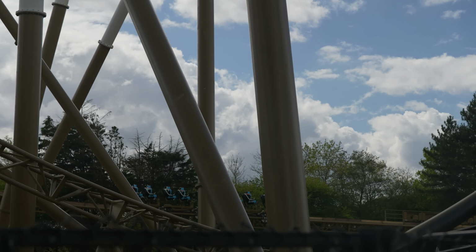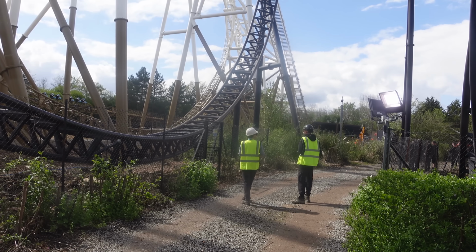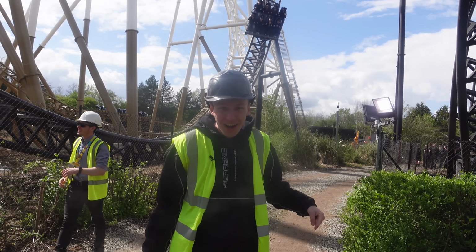She's done it. Nice. Wow. Did you see that? How long it was holding on that and that? Wow. You were upside down for about 4 seconds up there. Hyperia has just completed its first ever test run.